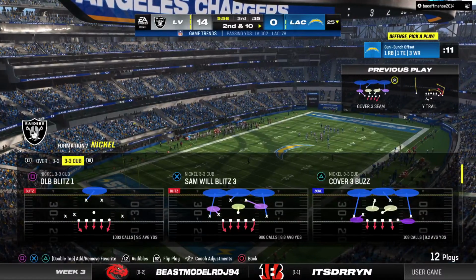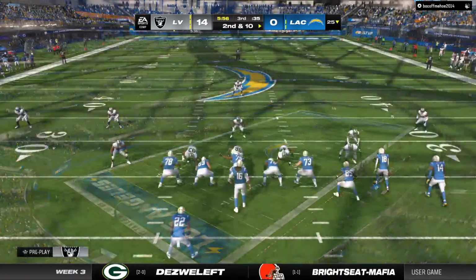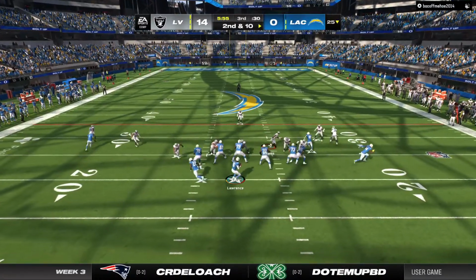Now, they've got some time. The running game struggled in the first half. Opposition knows how to focus on defending the pass here. They've got to re-energize that ground game and maybe open things up for a comeback here in this half.